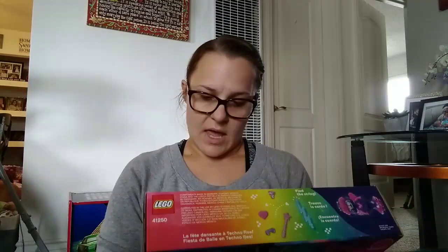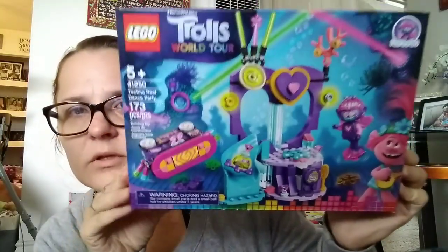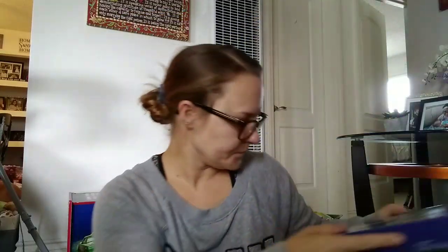And then we got her two Lego sets. She loves Legos. They're the Trolls World Tour theme. And this one is the Techno Reef Dance Party. That's what that one looks like. This one has 173 pieces. And yeah, so we got her that one.